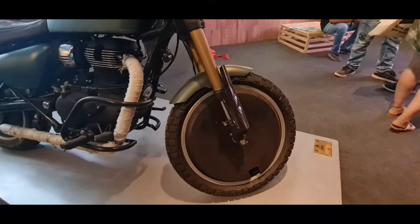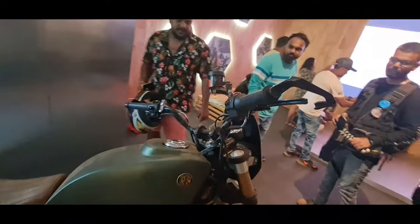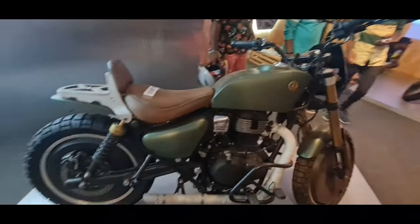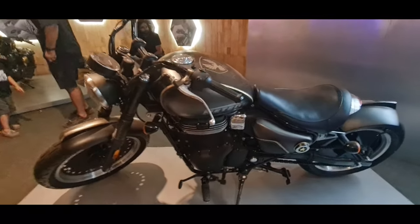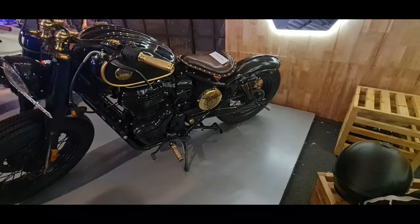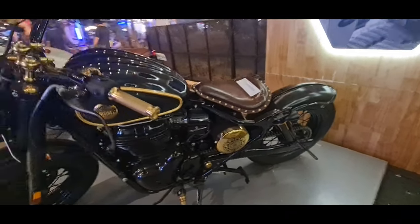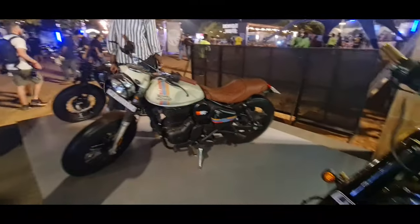See the wheels. It's fully covered. Looks like it's a Himalayan engine with upside down fork and a modified clutch and front brake. See the work they have done. Divine. Classic reborn.